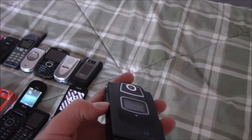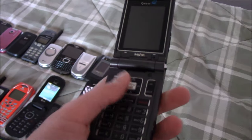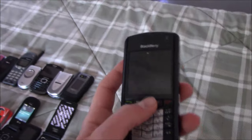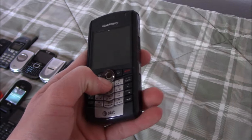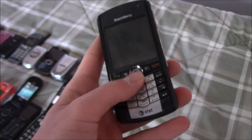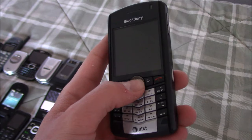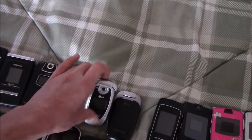Here's my Sanyo Katana on Qwest. This one here works, but it doesn't have a battery. Here's my BlackBerry Pearl 8100 on AT&T. I've had this one since August of 2016. When I got it, it had a bloated battery, if I remember correctly, so I had to throw it out. So this has no battery, and I don't know if it works.